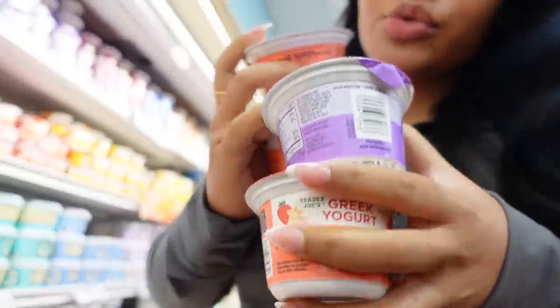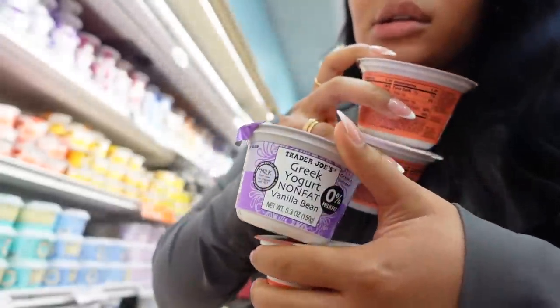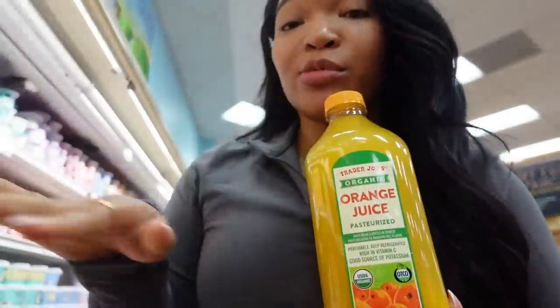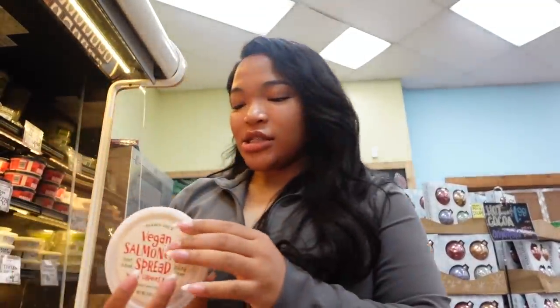And I'm gonna try this new flavor, the vanilla bean. Not bad. I wanna try this orange juice to go with my vitamin C. Yeah, so organic. That label was messed up, so we're getting a cute one. Vegan caramelized.